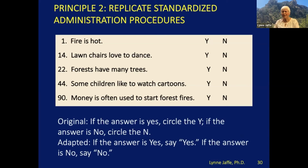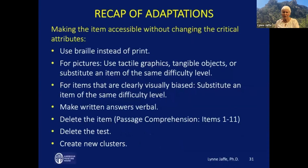Okay, so we have covered principles 1, 2, and 3, and we're just going to go to a recap of what we've looked at so far. The adaptations we've covered are using Braille instead of print. For pictures, using tactile graphics, tangible objects, or substituting an item of the same difficulty level. For items that were clearly visually biased, we substituted an item of the same difficulty level from a different form of the test. We made written answers verbal. In some cases, deleted the item. In some cases, deleted the test. And because we didn't have the same number of tests anymore that the original clusters used, then new clusters had to be created.